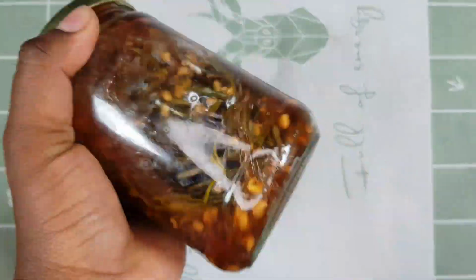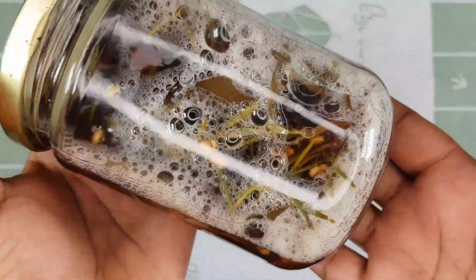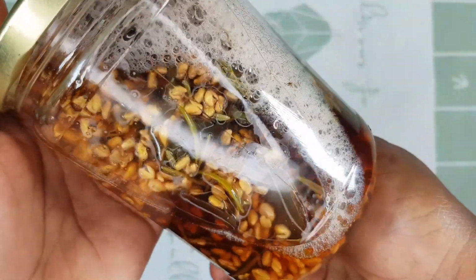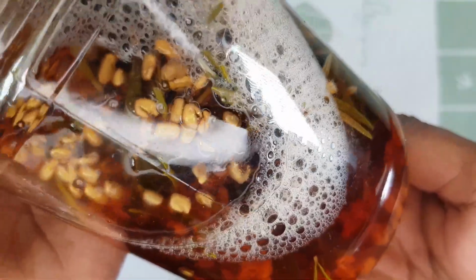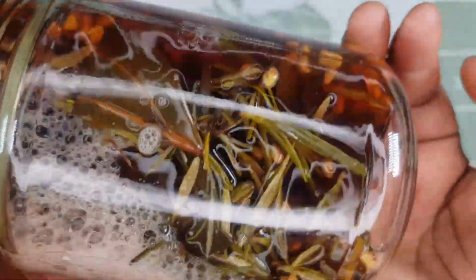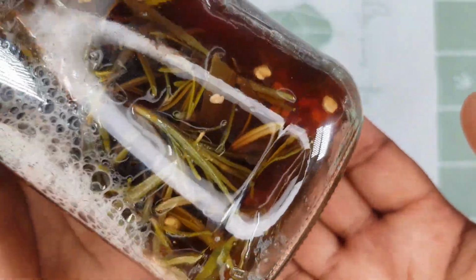I would have done it for a longer time, but I decided to use this for this video. I kept it for 48 hours before using it. So this is how it looks before storing it. So this is 48 hours later. This is how it looks.